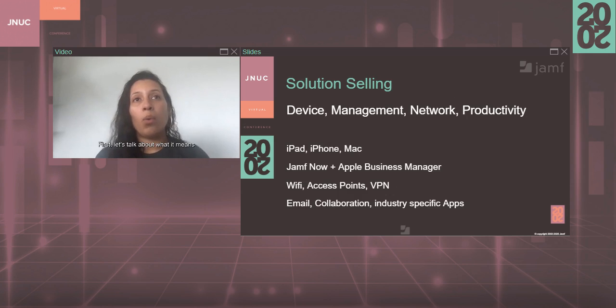First, let's talk about what it means to leverage solution selling. In the SMB realm, many customers need help with the entire life cycle of their digital transformation, from what devices to pick, how to manage them with the proper security settings and Apple ID strategy, how to equip their offices with the right networking solutions and empower employees to work remotely, all the way down to which apps will make their teams most productive. That's where you come in.